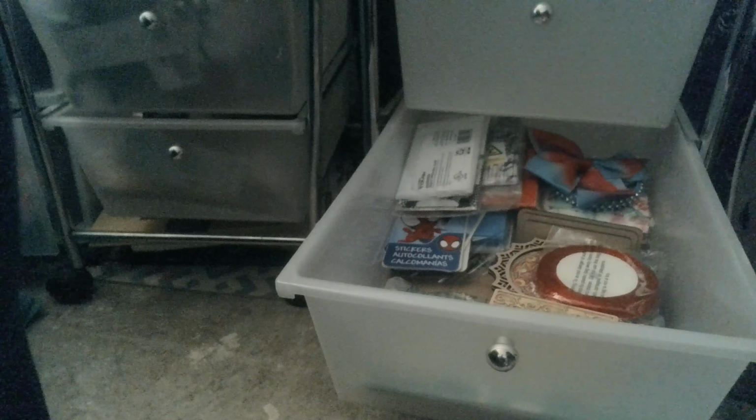Okay, next I've got ribbon. Look how pretty this red ribbon is. Be great for your Memorial Day, Labor Day, Independence Day, Veterans Day decorations. Oh, here's one more of the Spidey stickers. Oh, here they are. So that makes 3 of those.